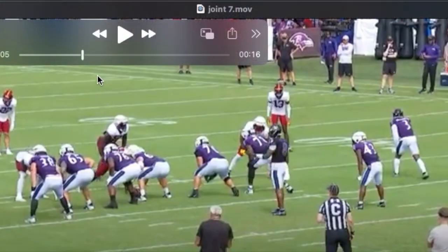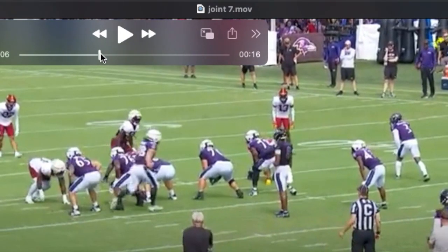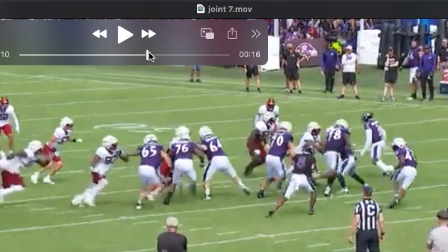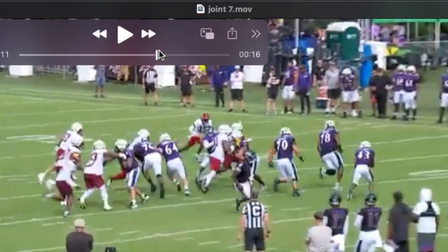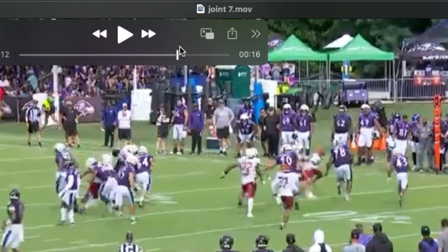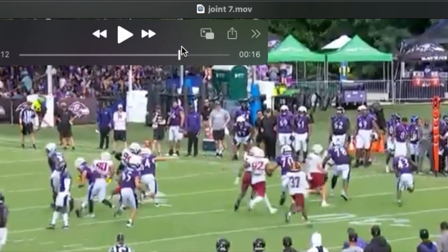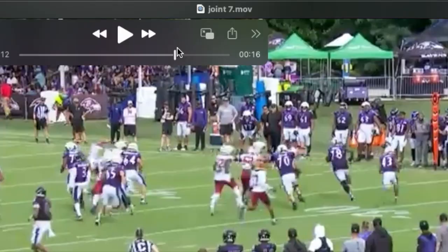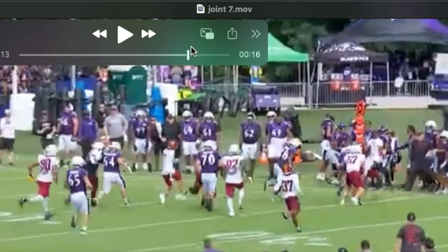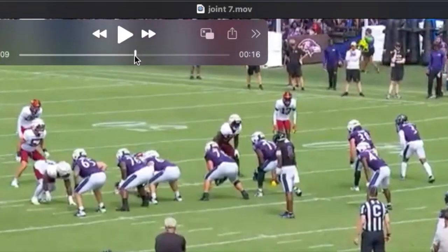Ravens shift 38 and run crack toss pin pull. That's two play side linemen pulling and the back getting outside of those pulls. Washington does a very nice job, particularly the backside linebacker. Looks like the rest of the plays blocked up pretty well, but he splits the two pullers. Looks like one of the defensive backs comes down and makes a play as well. Watch it again.